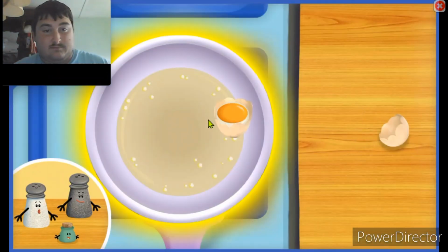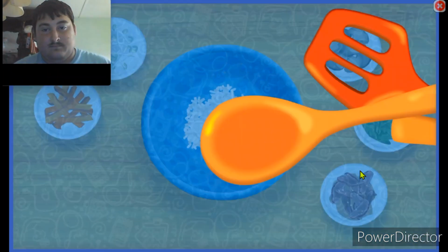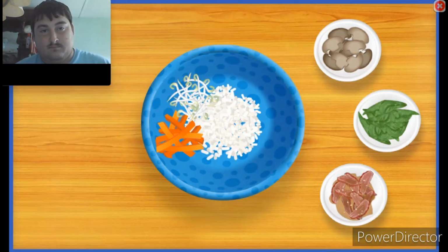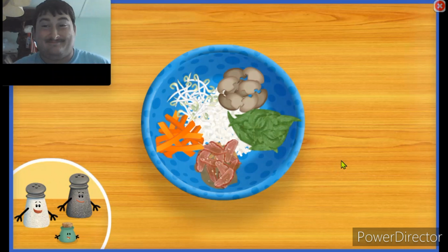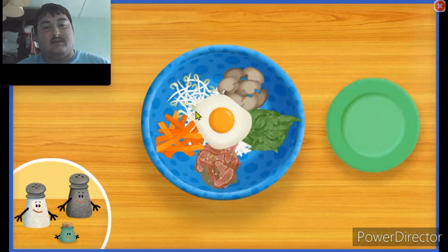Well done, kitchen helper. Now, let's fry an egg. Perfect. We'll add these to our bibimbap later. Mr. Salt and I cooked some rice and added it to the bowl for you. Mushrooms, spinach, meat. Magnifique! Thank you, kitchen helper. Now let's drag the fried egg right into the middle of the bowl. It makes an excellent decoration.